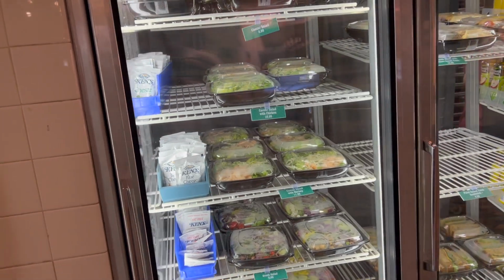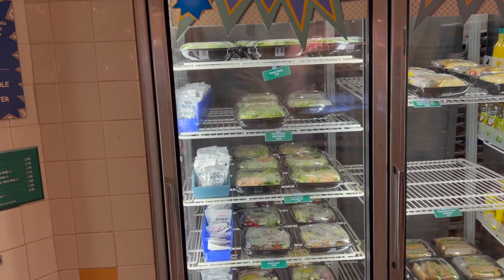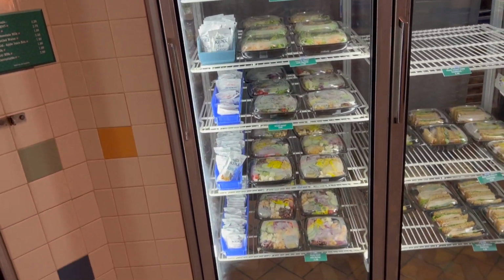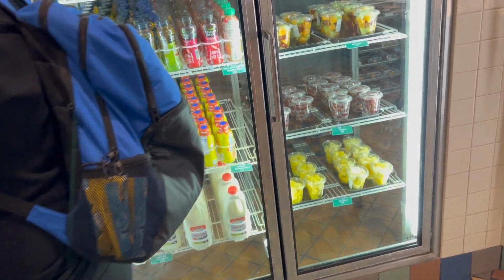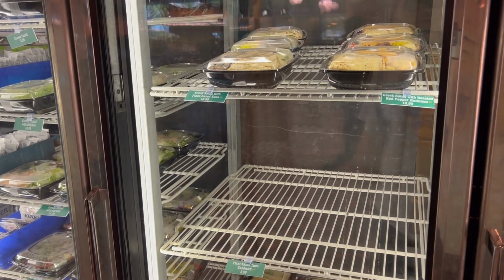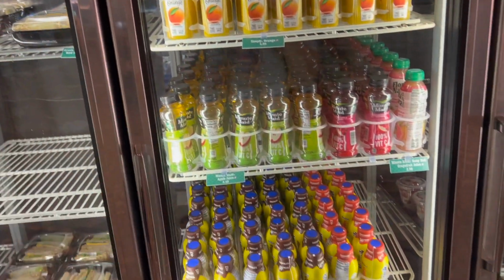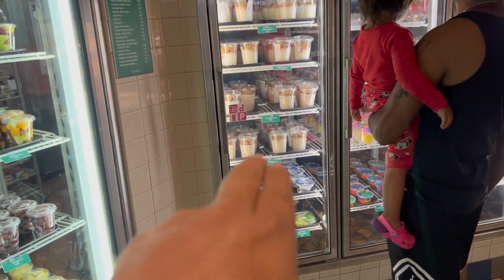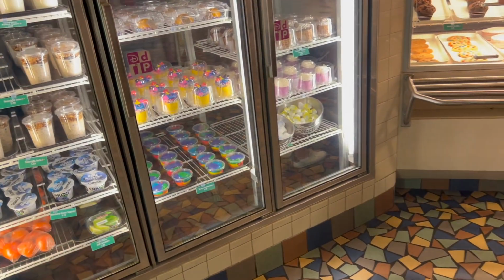Then they have salad. Oh, then they have Caesar salad. It's actually not a bad helping for $8.99, and with chicken it's $10.99. They have a Greek salad with shrimp and a regular Greek salad. Then they have a Greek salad with plant-based tuna. What is plant-based tuna? Interesting. Then you've got different juices and milks, fruits, fruit cups. They have parfaits, yogurt, oranges, apple slices.